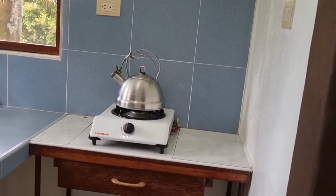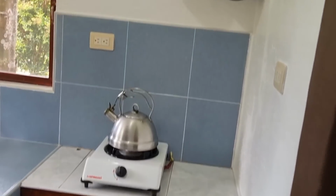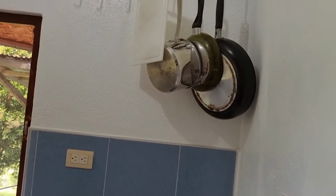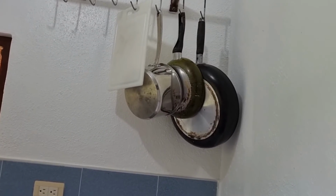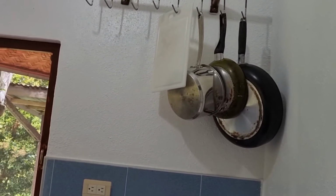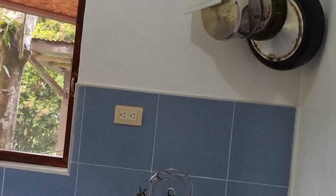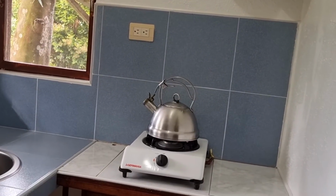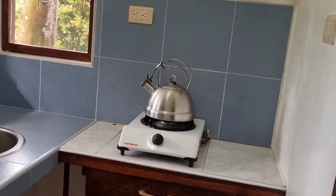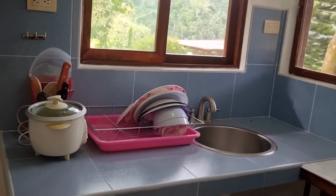You mean only by the gas, and then have the fan for cooking. Oh, okay, it's complete here, only the gas. For the gas, but the gas is very cheap, guys, so it's good. And then here is very clean, guys.